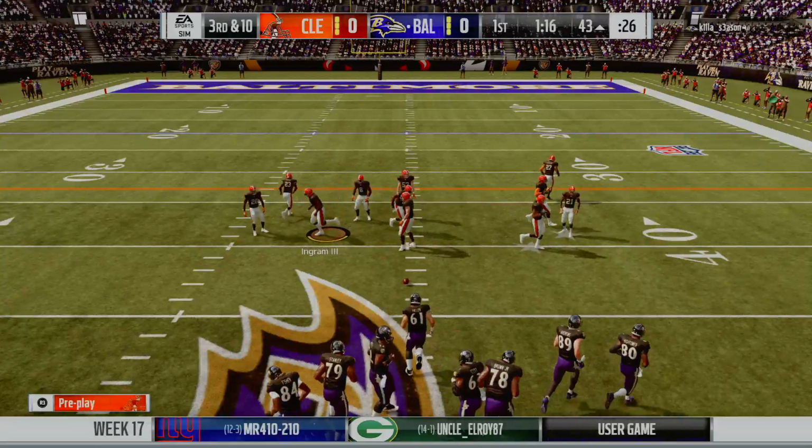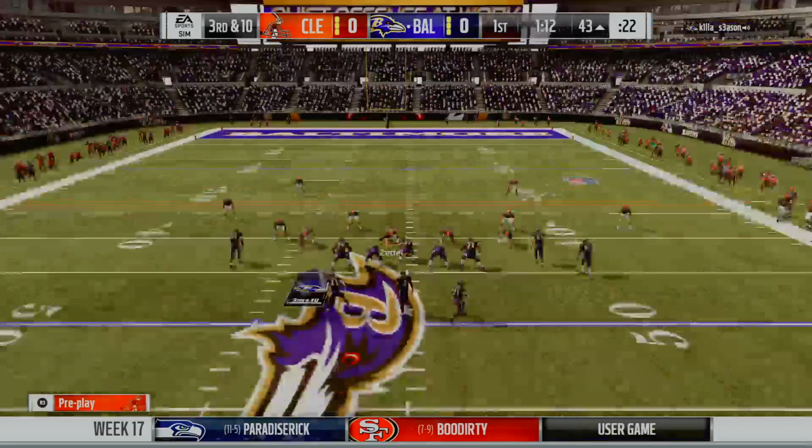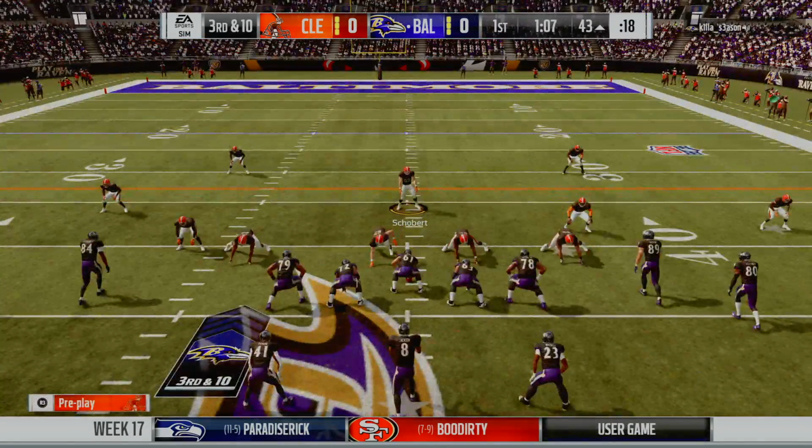The Ravens on 3rd down. Just 1 for 3 thus far. This is 3rd and 10. Hurry up, here we go. Green 39. Green 39.